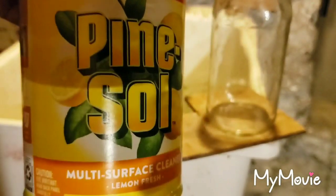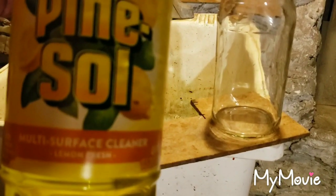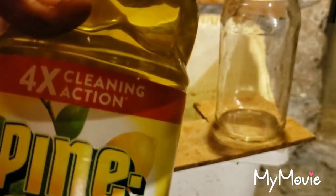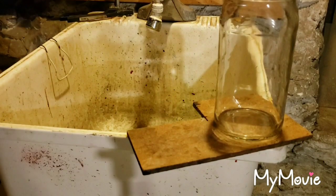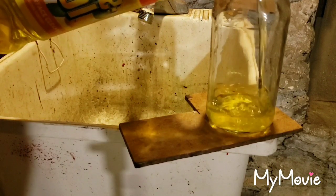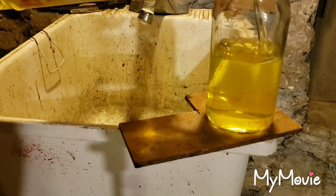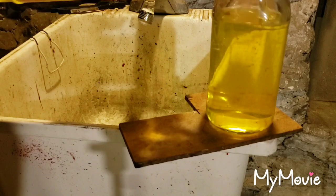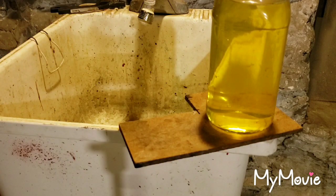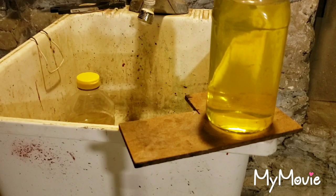Okay, here we are. We have some Pine-Sol multi-surface cleaner, straight from a grocery store near you. So they said let this stuff soak in a jar here, and it should clean the windows. So we'll let it do its magic here. Smells better than most of the chemicals I use.